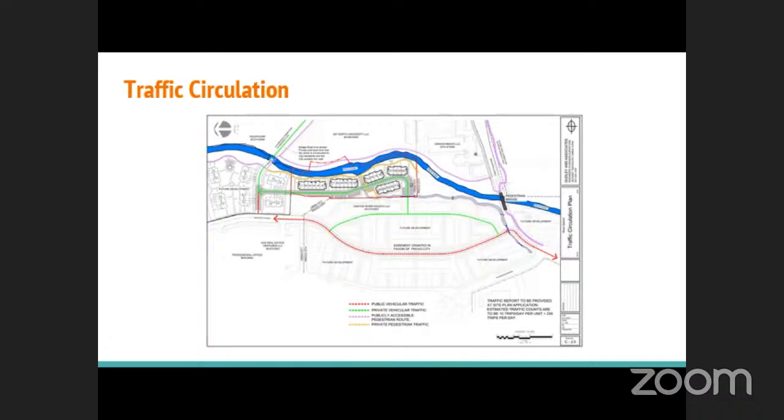So yeah, I think it's a great plan as far as access points, but it's going to be up to the planning commissions and city councils on what they want for zoning and all the housing units. But from a transportation standpoint, it works pretty well.